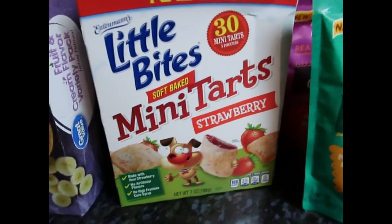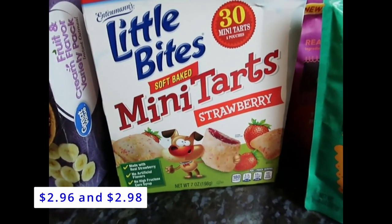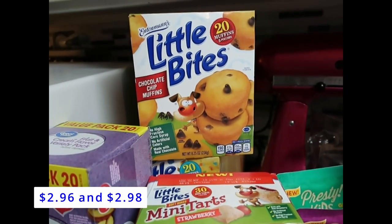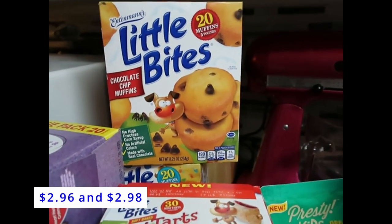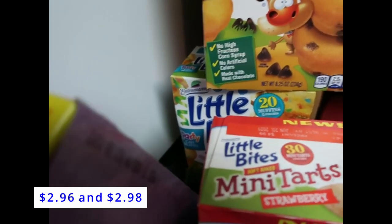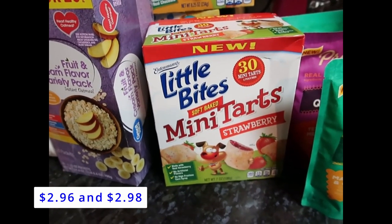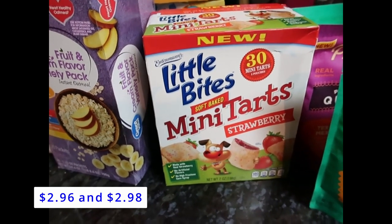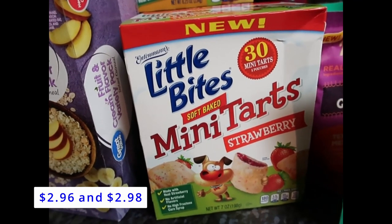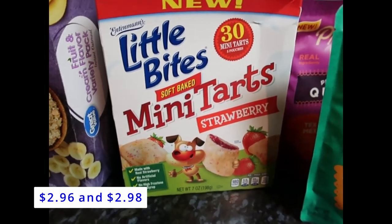And then I got this, and this is new. Well, as you can see, it's in big yellow letters. If you've seen my hauls before, you know the kids love these little bites. These muffins for breakfast. I got these chocolate chip ones, and then James really likes these party muffin ones. But I've never seen these before. These are mini tarts. They say they're soft baked. These are strawberry. He also had apple and cinnamon, but I thought the kids would like the strawberry ones, so we're gonna try these out.